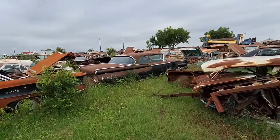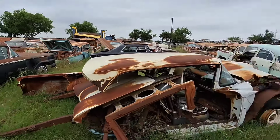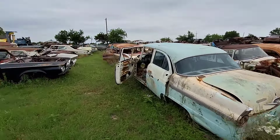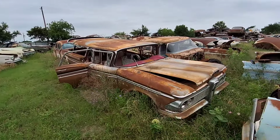There's a nice solid board. Man, I like them, you know, the basic models. I like the chrome, but on some of them, I just like the basic. No heater, no radio, that's even better. Oh, that's a wagon.